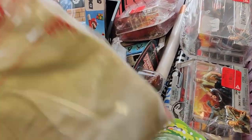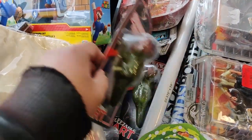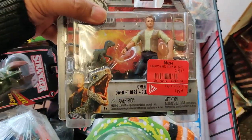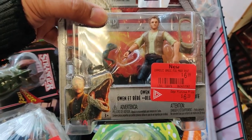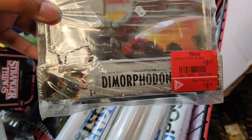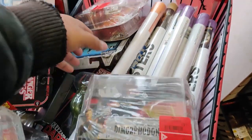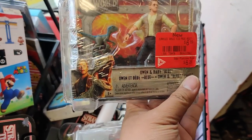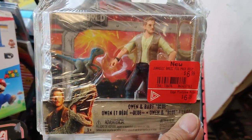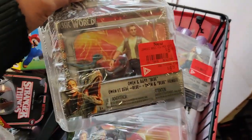$6.29. Yeah, some interesting items here. Yeah, Owen is $6.29 here too. Neat. They're not bad prices. $8.99 for a Dimorphodon? I do not know what that is. Owen and Baby Blue. That's kind of cool. We'll consider that one.